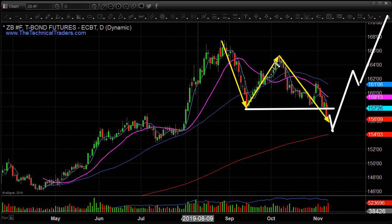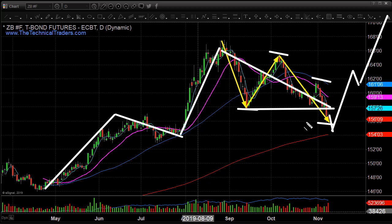And it's this break of support, because what this means is when you break this, we're now making lower lows and lower highs, and that is the definition of a new downtrend. But when the major bull market trend is to the upside, this is still a bullish phase, and an ABC correction is what ideally you want to see, because this is what flushes most of the players out of the market before it starts its next run higher.